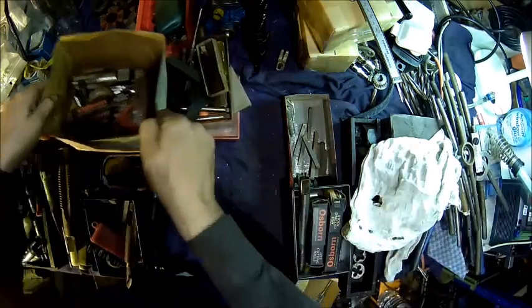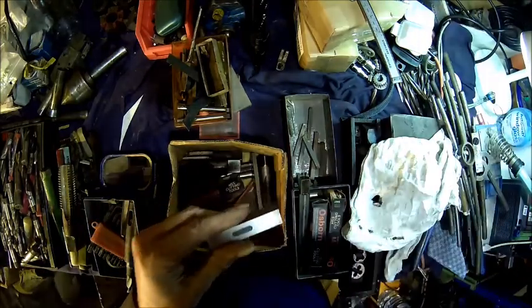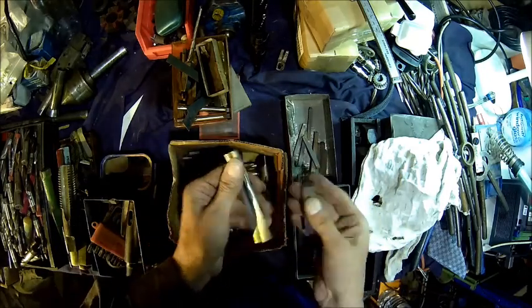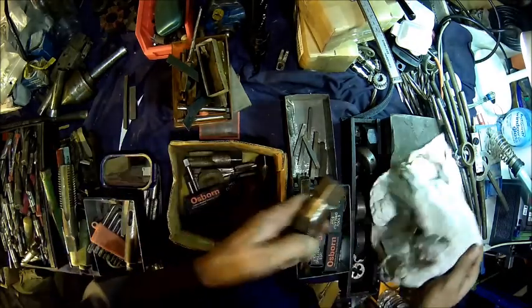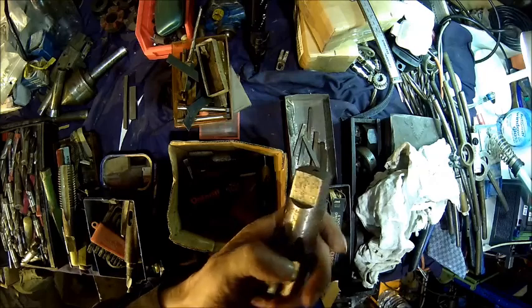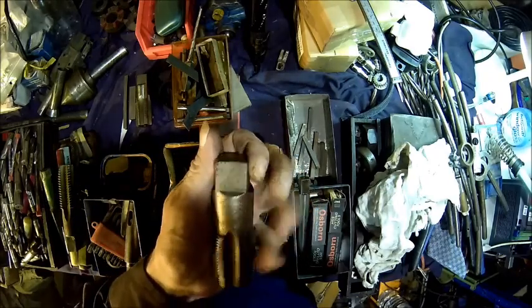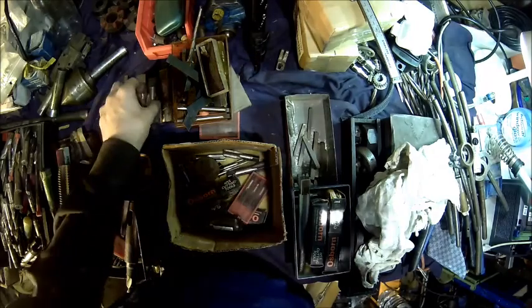Here we got something interesting. These are ground pieces. This GW. There's another one here. Very nicely ground. Looks like some precision stuff. Got a huge tap. One inch BSP, as well. That's three quarter BSP. No, that's BSF.